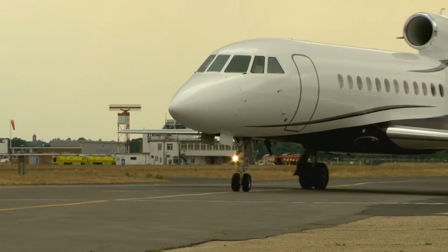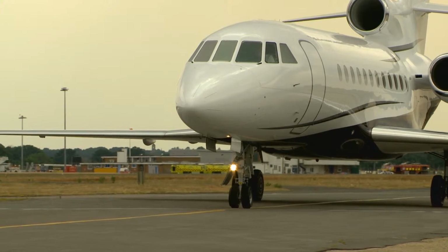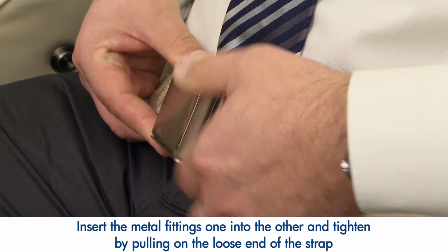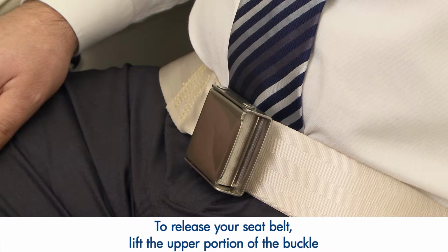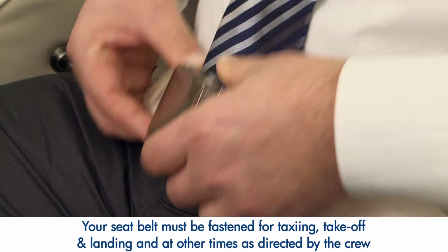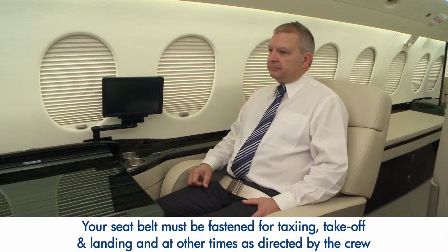Prior to and during taxiing, takeoff and landing, and whenever deemed necessary in the interest of safety by the pilot in command, each passenger on board must occupy a seat or berth, and when the seatbelt sign illuminates, you must fasten your seatbelt. Insert the metal fittings one into the other and tighten by pulling on the loose end of the strap. To release your seatbelt, lift the upper portion of the buckle. We suggest that you keep your seatbelt fastened throughout the flight, as we may experience turbulence. Remember, your seatbelt must be fastened for taxiing, takeoff and landing, and at other times as directed by the crew.